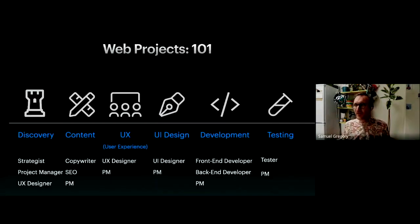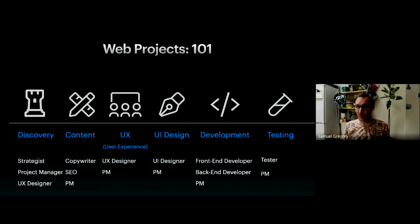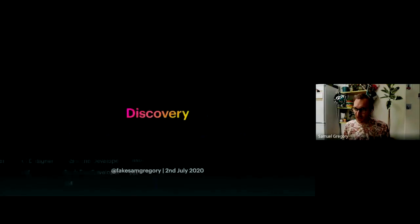We're going to cover today all the individual roles that go into building a website. On the screen now, you'll see a lot of the different areas that we're going to go into, and also the roles that go into those particular areas. And then further along, you've got testing, launch, and maintenance. So we'll get into all these different topics.